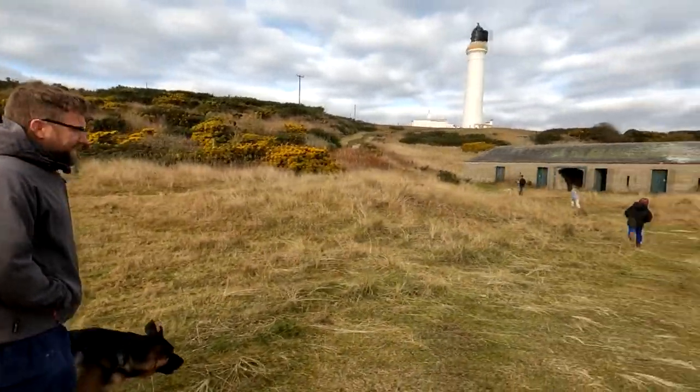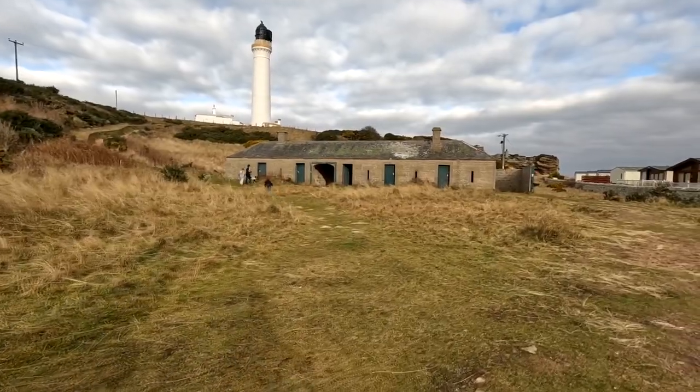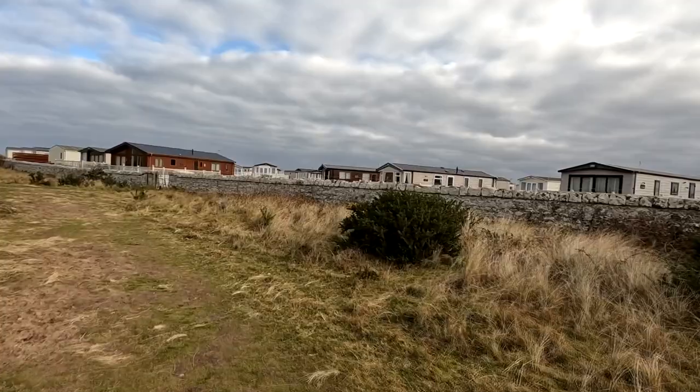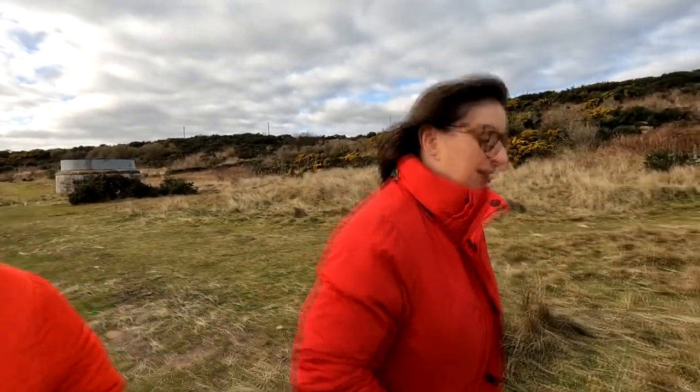Yeah. And what's this building here, look? Where you're staying, your holiday let. I don't know what that is, folks. And there, look, there's a caravan park right on the edge of that, look. That's called Silver Sands. Silver Sands? Yes. I think they do £9.50 sun holidays, maybe.